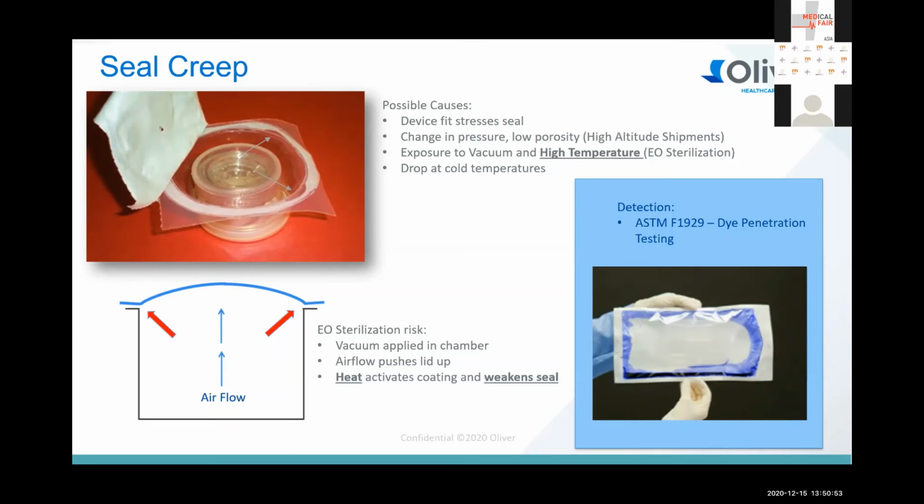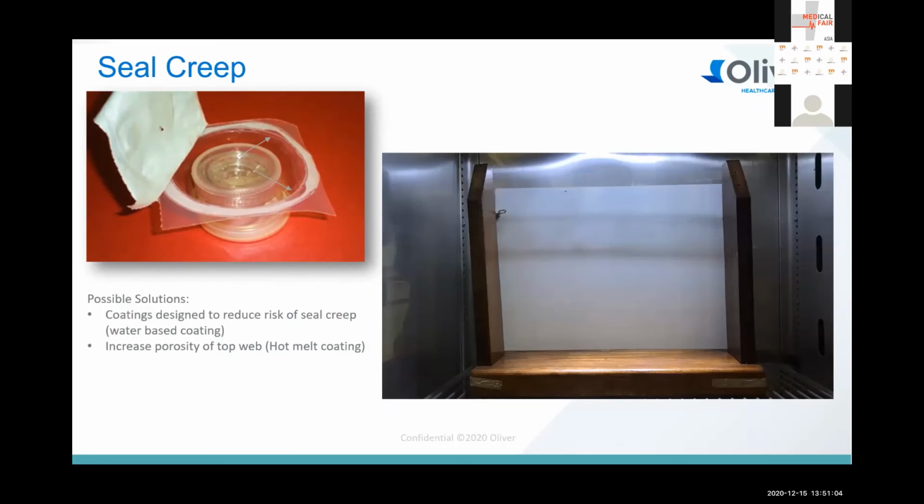So if you have a failure in a dye penetration test in a rigid tray, then more likely than not, it's a seal creep failure. The possible solution for seal creep is using the right coating. Oliver has about 44 different types of coating depending on the application. One of the other factors that can impact your adhesive is the porosity of the top web. If you have a lid stock or a material which is more porous, then it helps to dissipate the air and can minimize the seal creep issue.